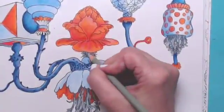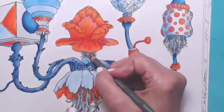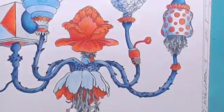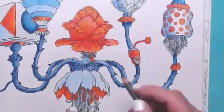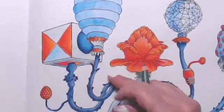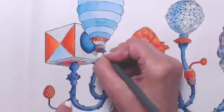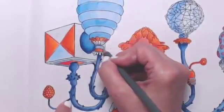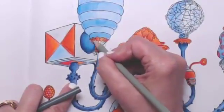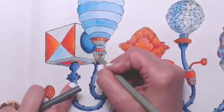All right, light gray, a little bit more dark right in here. If it ain't broke, don't fix it. All right, I got a little bit more gray up here, so I'm going to keep working up here. A little shadow right there. And the light gray to blend it out. All right, let me find y'all another question.